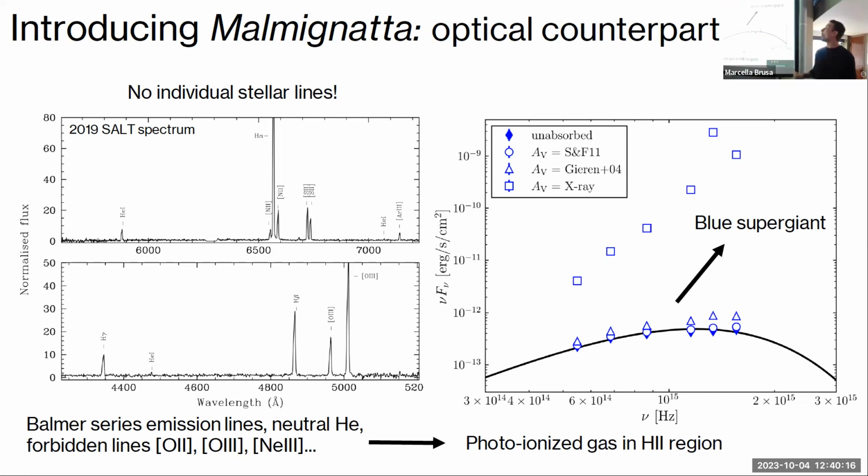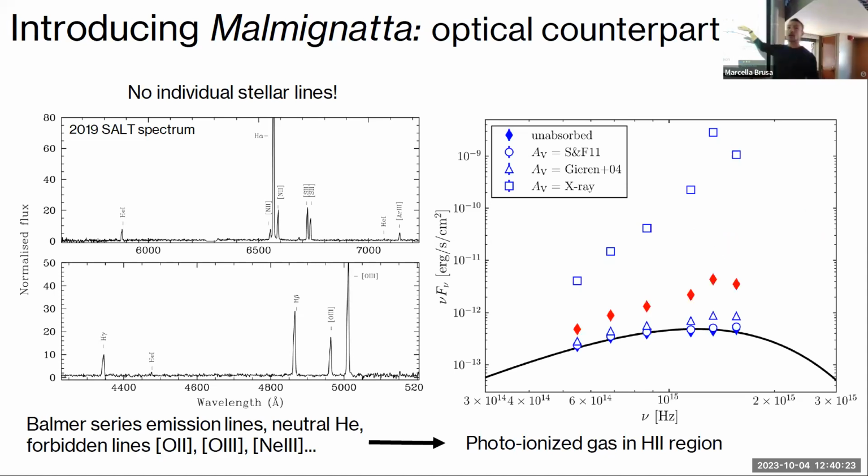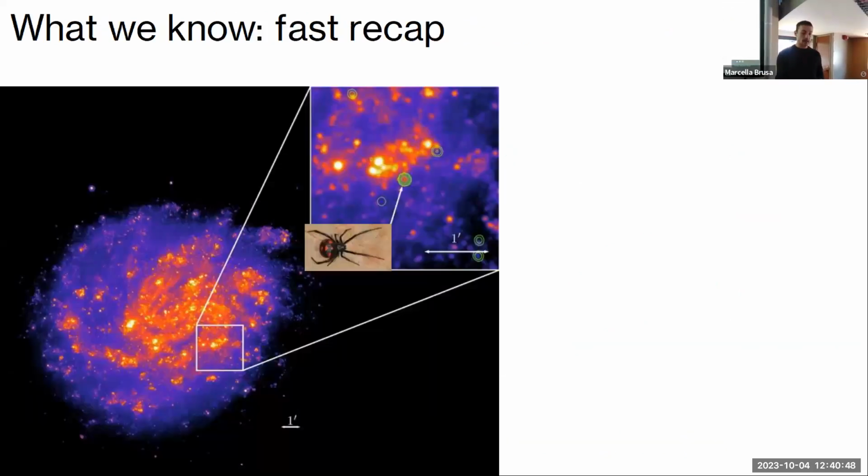So of course we can exclude that this is just a blue supergiant, and probably the correct amount of reddening to assume is something in between. And with these values, which correspond to our reasonable upper limit on the reddening, it is compatible with a young stellar cluster, and the young stellar cluster emission would ionize the gas.